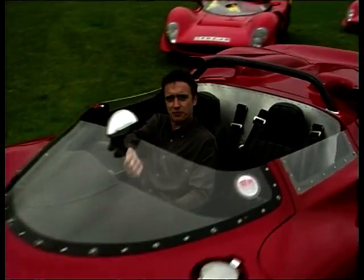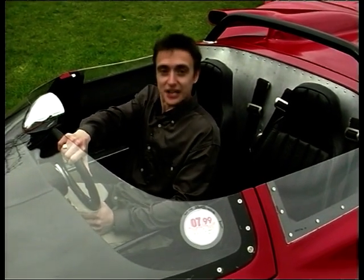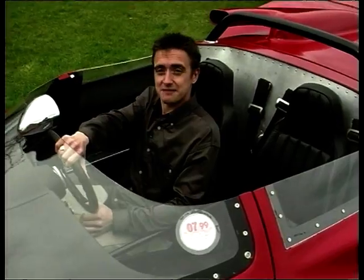Now, ordinarily in the programme, I would of course at this point take it out for a drive on the road. And I'm going to. You're going to have to wait probably about 3 weeks. Watch us.